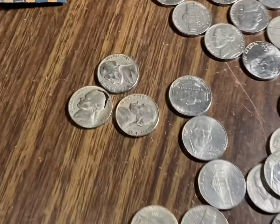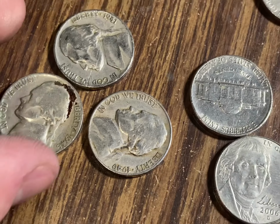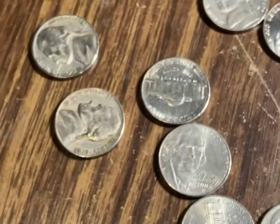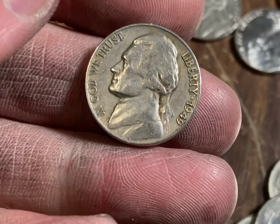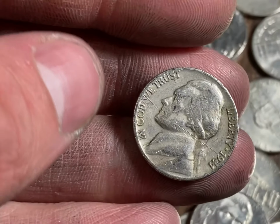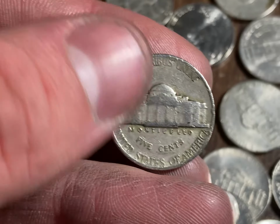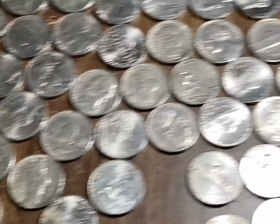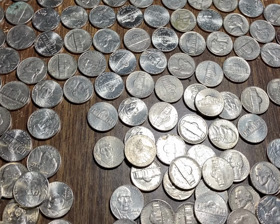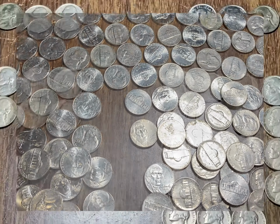I did come away with a few more 40s finds. I got a 46 Denver, a 49 Philadelphia, and a 41 Philly. So as long as there's nothing else hiding in here, I'm gonna finish this up and get on to the wrap up. See you guys there.